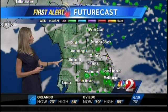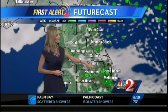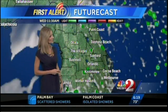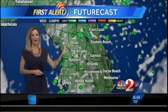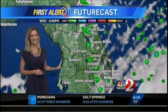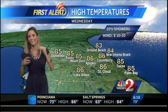In fact, you can see on Futurecast once we get to 7:30 this morning, so in about an hour, we'll start to see that rain off to the north as well, not just to the south. And then notice how everything just kind of goes east to west, on and off through the afternoon into the evening and continuing even into the late night tonight and all day tomorrow. So it won't be huge amounts of rain and it's not going to be all day. It will just be brief from time to time, but we do have the possibility of some of that much needed rain today and tomorrow.